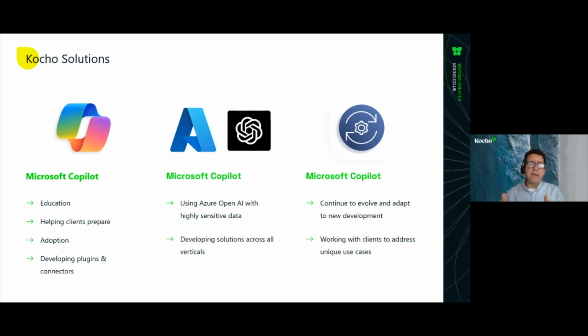And then from a continuous improvement or continuous innovation perspective, we're keeping on top of the technology. We're staying close not just to Microsoft but also to OpenAI and also the broader industry. We're working with many clients to understand some of their challenges and how Copilot can work. So we're continually evolving our propositions, if you like, and ways that we can help our clients benefit from this technology.